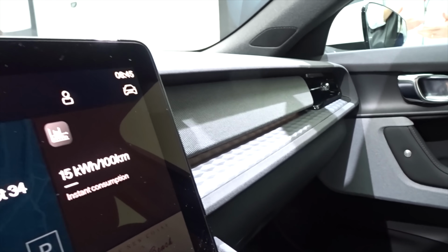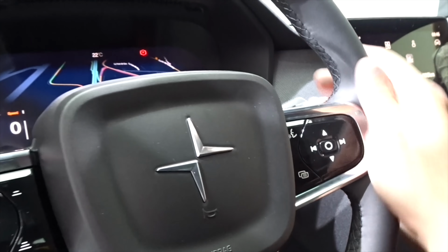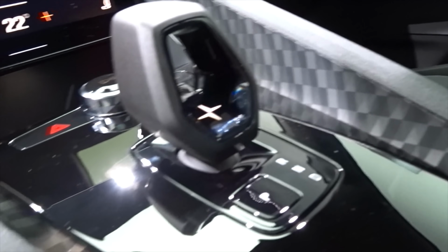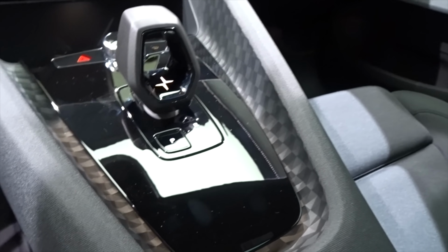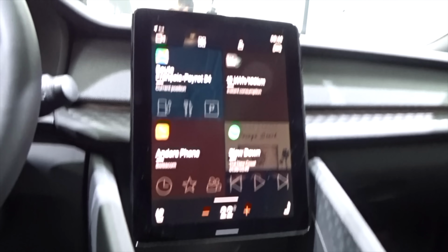As you see here, the steering wheel is also vegan, so it's leather free, together with the high gloss black gear shifter. So you've got the gear shifter here, which has a nice illuminated touch with the Polestar star. It's the same star that you have projected in the panoramic roof as well. We'll show you the panoramic roof.